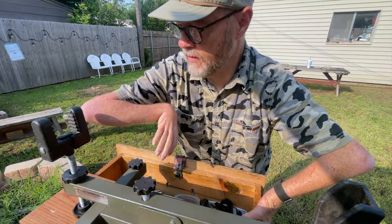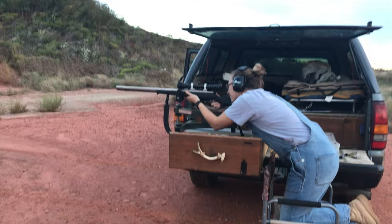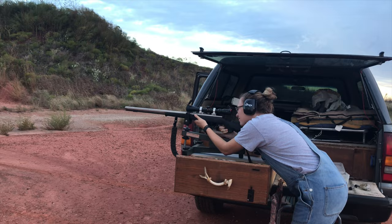Pretty self-explanatory, but this is how I sight in rifles each year before deer season. I've got my own built-in bench rest. Remember your safety. And don't put your finger on the trigger till you're ready to fire.